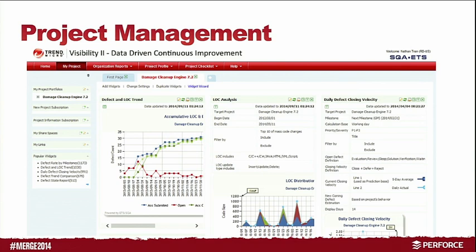So just a quick snapshot here. This is the dashboards. It's configured with a bunch of widgets. So we have widgets for, you can see here, there is a line of code analysis widget. So you can see different code sizes for different parts of your product line, as well as your defect count.